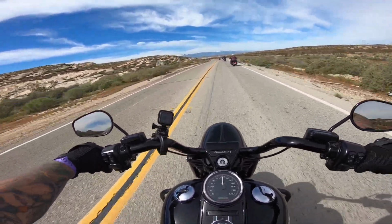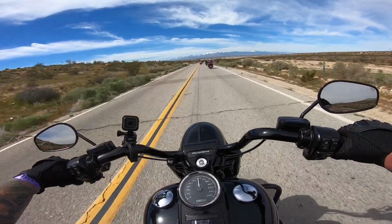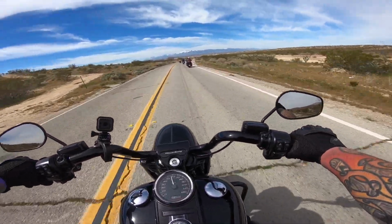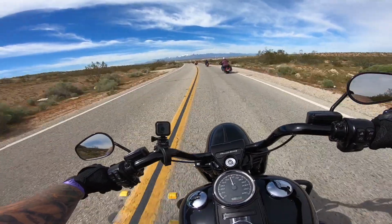The FXDR is a fun, like, holy shit bike, but this bike just looks like it's ready to hit the road and it wants my ass planted in the seat. So I definitely can't complain about that. Now granted, that new Street Glide with the 117 in front of me is calling my name.